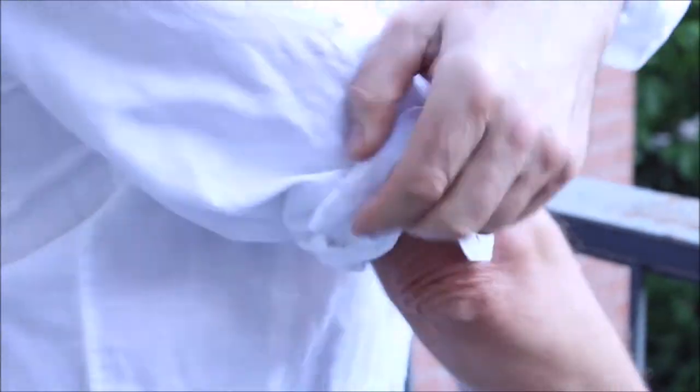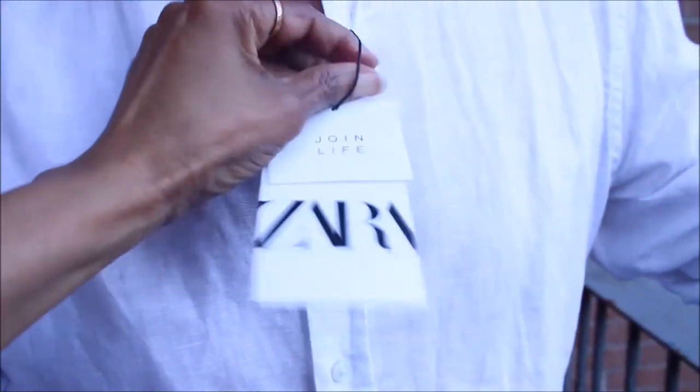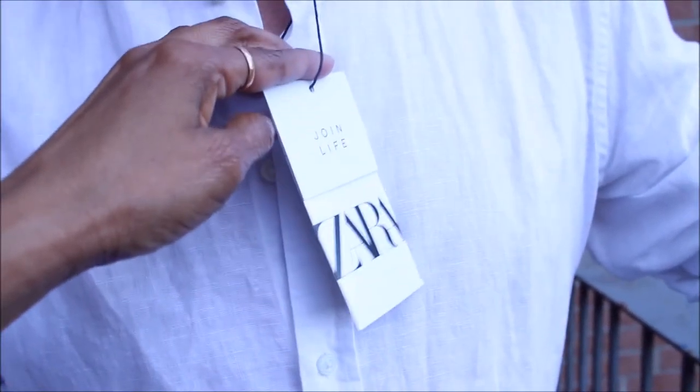For this particular piece, it's from the sustainable side of Zara, the Join Life line. So yes, that's an added bonus, and you can wear it, of course, this way, as well as roll the sleeve down. So either you show some really good gams, or you just wear it as you see fit. Really, really love this piece. So since it's gonna be a keeper, we gotta get rid of the tag. So let's do it.